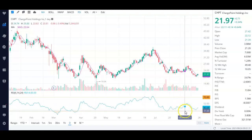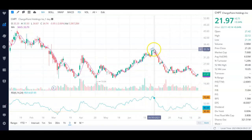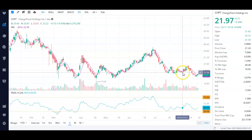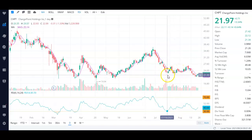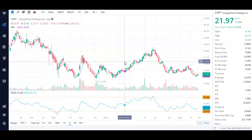Very nice RSI. I like to buy stocks when the RSI is below 40-ish, and that's exactly where we are right now. So if we could hit and test resistance at around $35 again, I believe that there's almost 2x upside, and I don't think we're going to see Chargepoint at this level after their upcoming earnings report. So I think it's highly undervalued, guys. Really good EV charging stock out there. One of my favorite long-term plays.